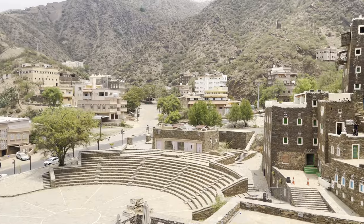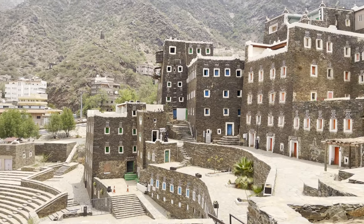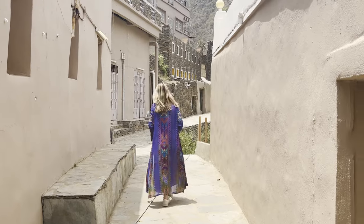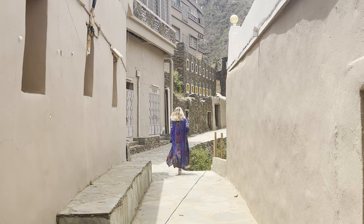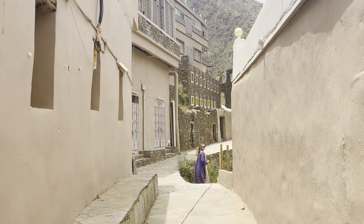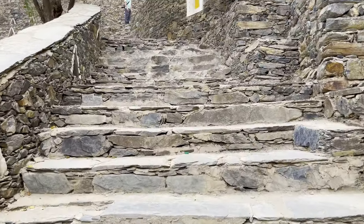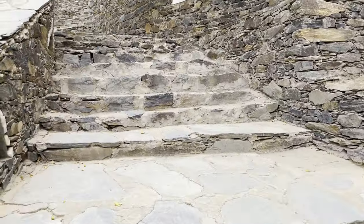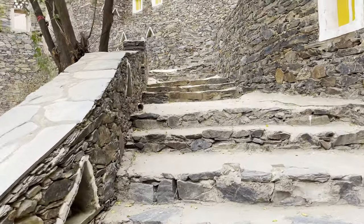We're here in July and it's quite bearable actually. Most of Saudi is quite hot right now. So Abha was around 18-19 degrees this morning, and it's around mid-20s now. Still quite harsh under the sun. For the ladies visiting, it's a little bit difficult to negotiate these steps in an abaya, but not impossible.